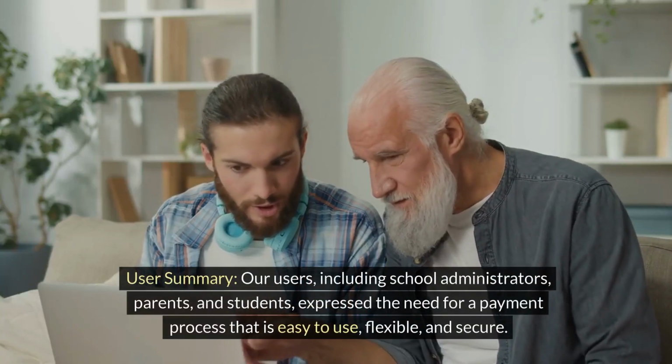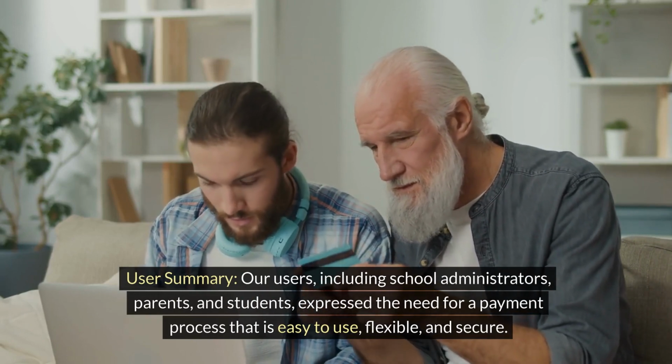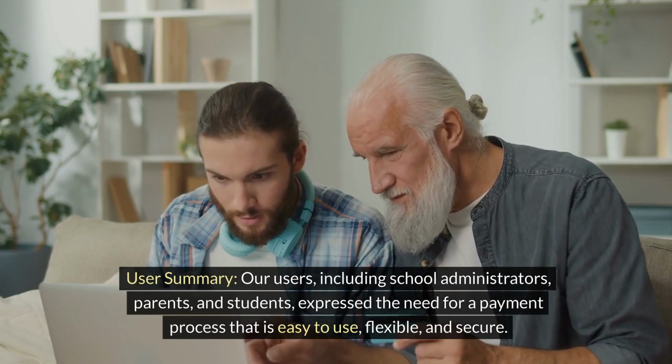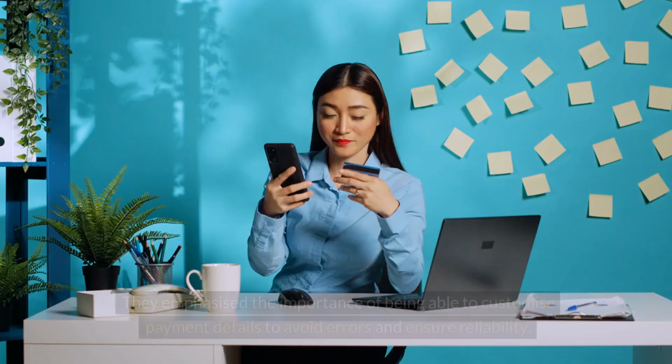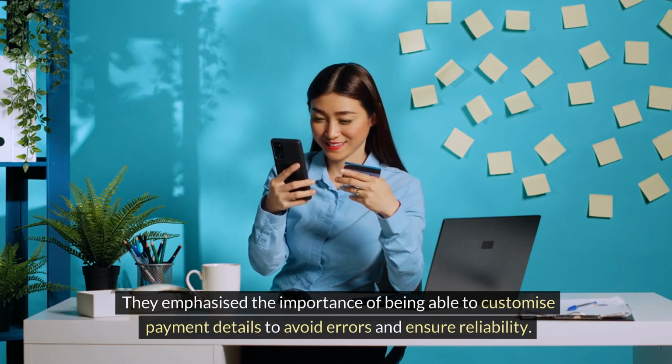User summary. Our users, including school administrators, parents, and students, expressed the need for a payment process that is easy to use, flexible, and secure. They emphasized the importance of being able to customize payment details to avoid errors and ensure reliability.